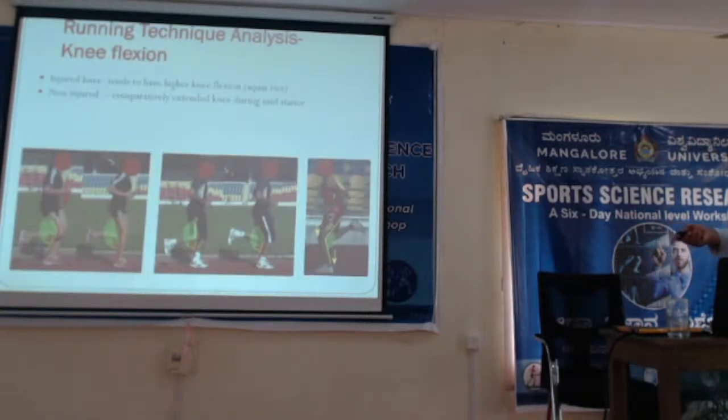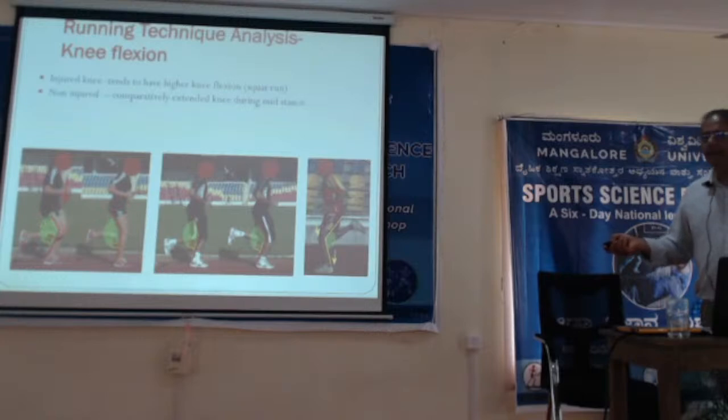Most of the injured athletes, when they are running, you find they will have a knee flexion angle of 130 degrees in the mid stance phase. You see here, the injured leg is almost 129. So the injured leg angle of knee flexion during mid stance will be around 130 degrees, and the non-injured leg may be around 145 to 150 degrees.